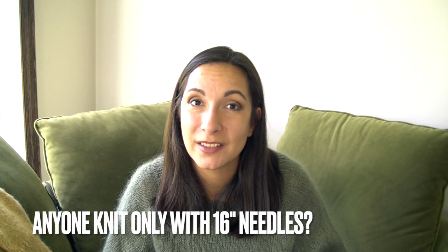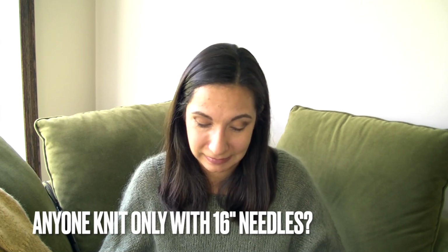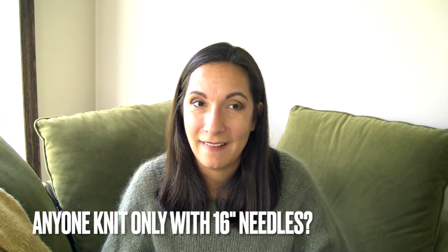That's how I knit. I can't be the only one who only uses 16-inch circumference needles. I can't be the only one. The only reason I knit with a 16-inch is I like the needle length. It's a little bit shorter than the 24-inch, the 32-inch, and upwards.